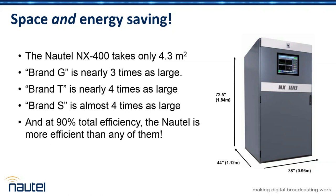And you know, the whole 400 kilowatt only takes 4.3 square meters, whereas some other brands, brand G is three times as large, brand T is nearly four times as large, brand S is almost four times as large. And at 90% total efficiency, the Nautel is more efficient than any of them. So this is really revolutionary. And a lot of people, when you went in and did the Hungary installation, they didn't even bother taking out the old transmitter because the new one didn't take all that much space.